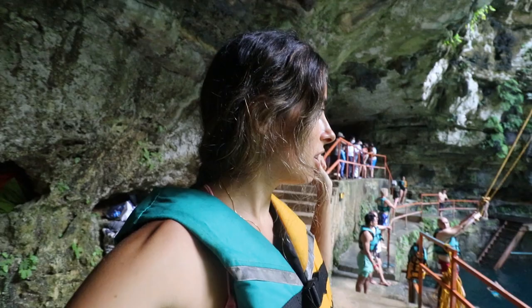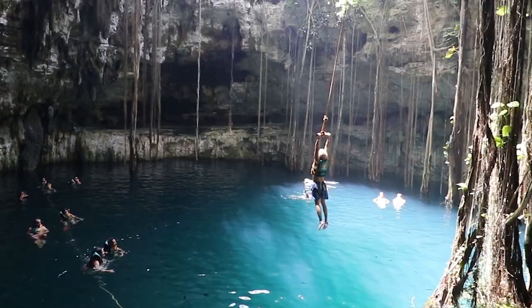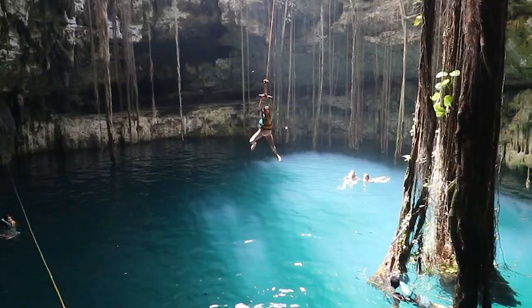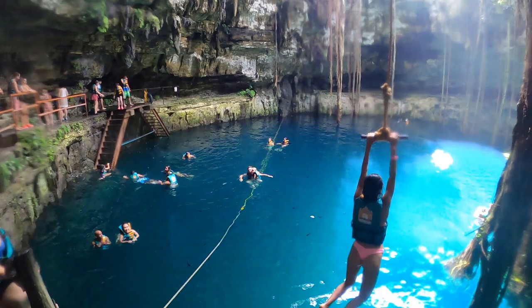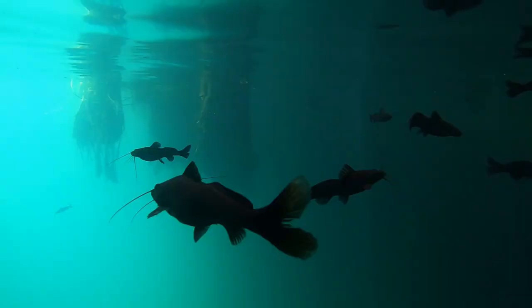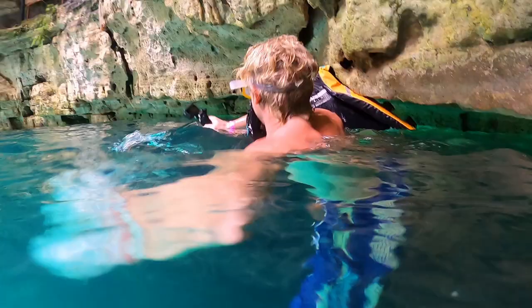So life jackets are required at Cenote Oxman, and I think William and I are going to wait in line to swing on the rope swing and jump, so that's going to be super fun. I got too scared to do the flip, but I want to try it again. Taking the life jacket off.